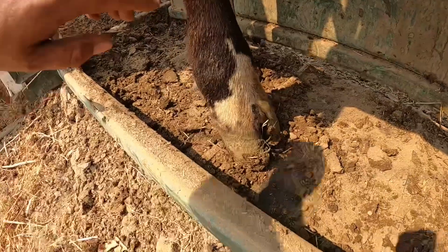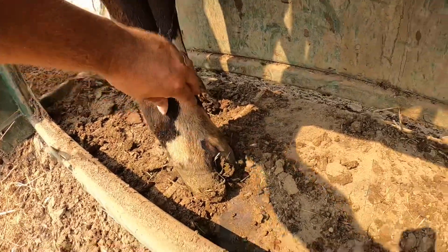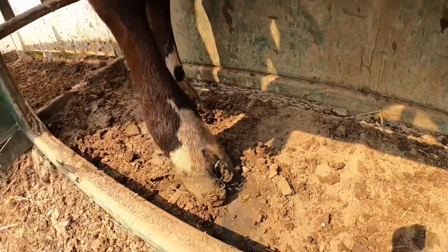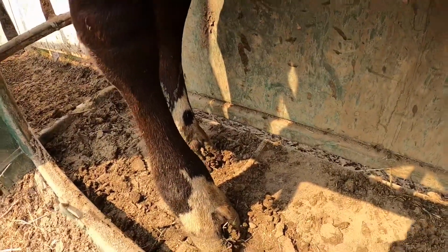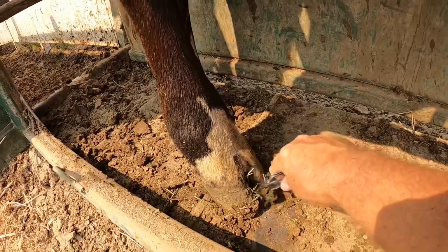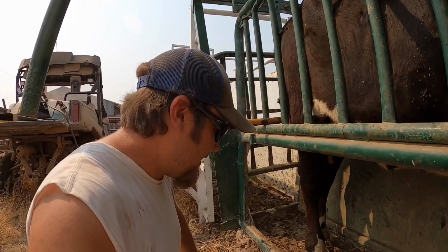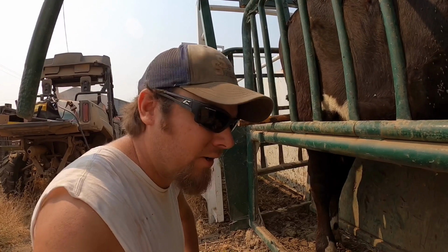See here, this foot, how swollen it is, and it's not cracked yet. Sometimes you can reach in there and feel a foreign object such as a rock or, heaven forbid, a nail, but it is dangerous because they do want to pick their foot up and dance around a little bit sometimes. So you got to be real careful if you're going to do this.